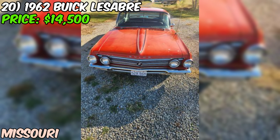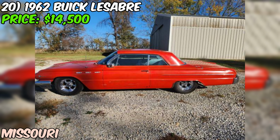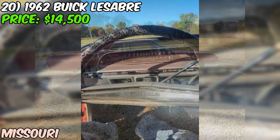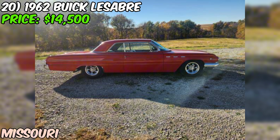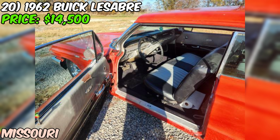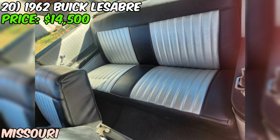Let's talk about those upgrades. They've converted it to four-wheel disc brakes, which is a huge safety improvement over the original drums. The slight lowering job with new shocks gives it that perfect stance, and those aftermarket wheels really set it off. But here's what really caught my attention. They've done the floor pan replacement the right way. They cut out the old, welded in new metal, and then went the extra mile with bed liner and sound deadening. That's the kind of detail work you want to see.